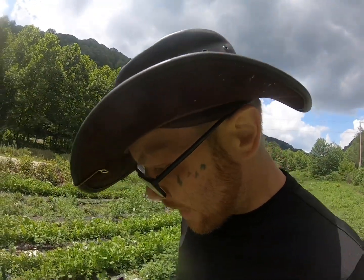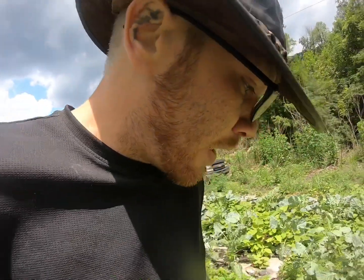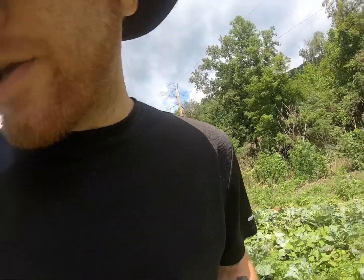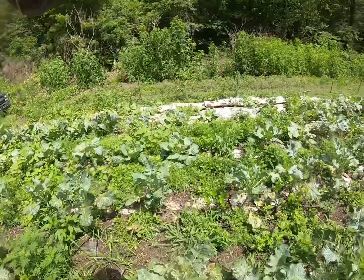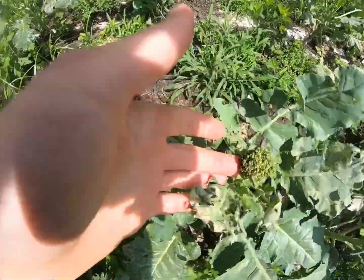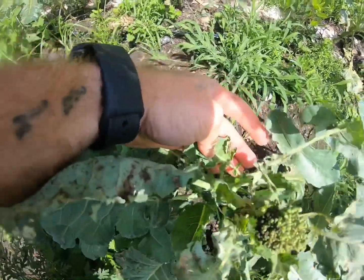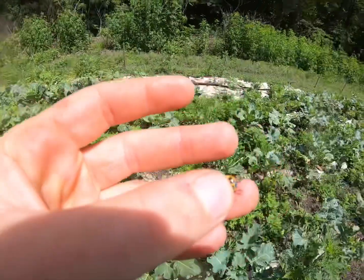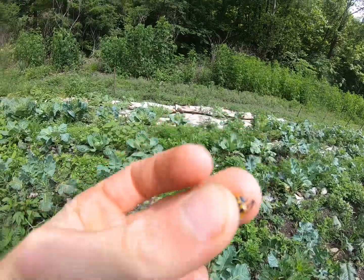We don't want these guys in here munching and crunching about in our brassicas. I don't like that, no sir, indeed I do not. So we have to do something about it, and I'm trying to find some so I can show you guys. Check this out though. That is a baby broccoli head, and there's a harlequin beetle right there. You see that guy right there? This is what we don't want in there. We do not want these guys in our garden. They are going to destroy it.